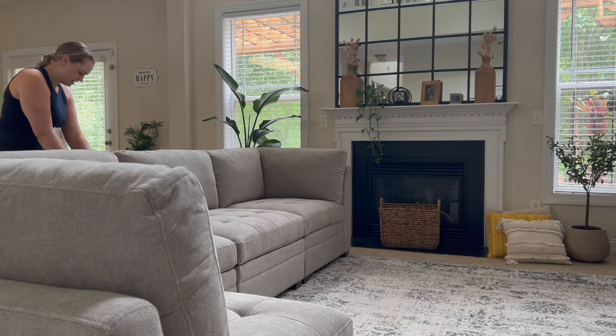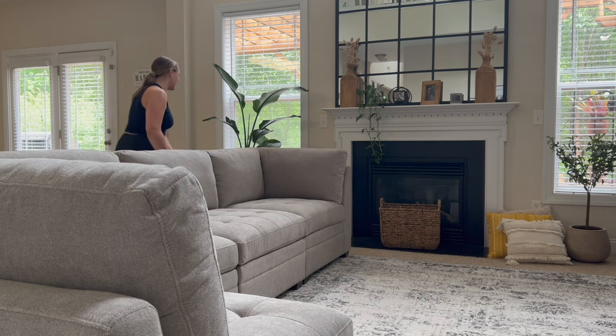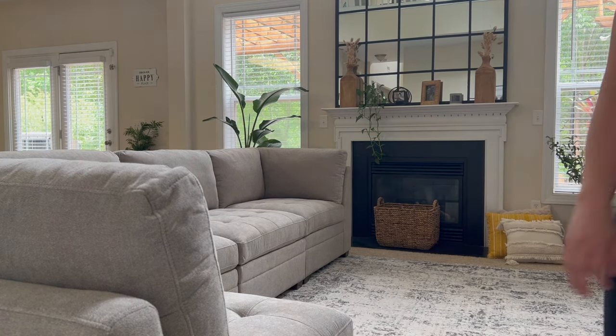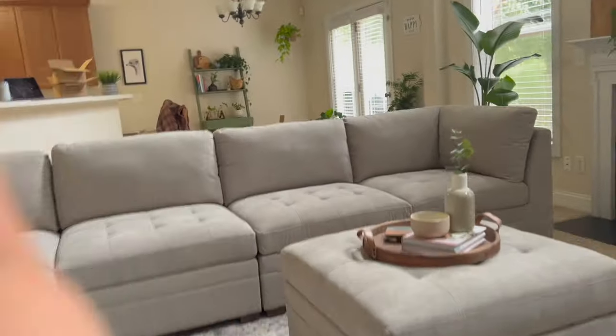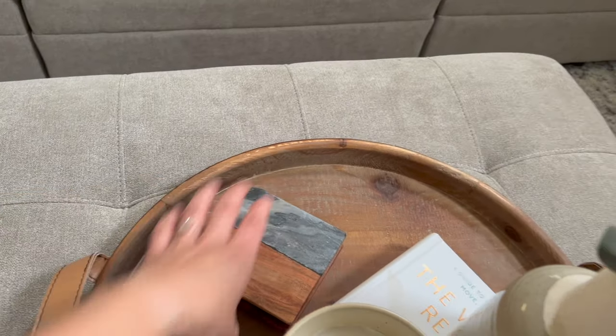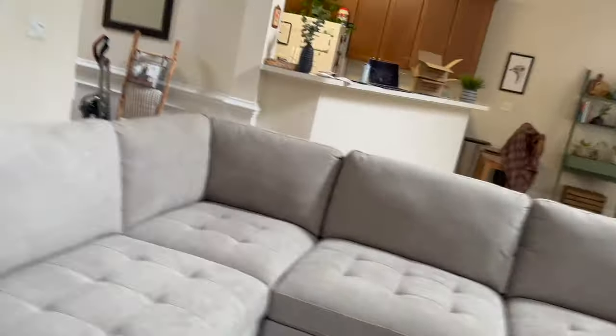I'm winding everything up. I can't wait to style this. It's so pretty. Now I've got to put the ottoman out. I might change out the candle because I think it would look better maybe if there was a little skinnier candle. And then two of these have broken, so I need to get some more coasters. Oh my gosh, it's coming together.